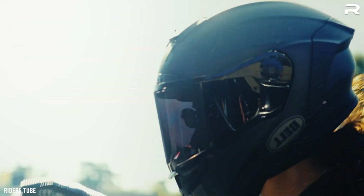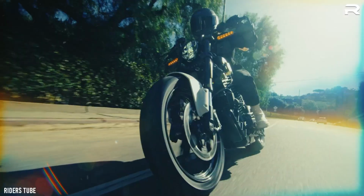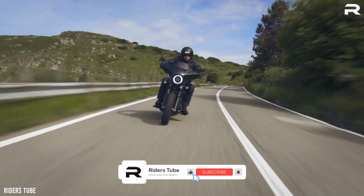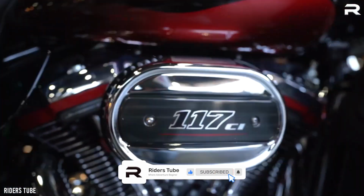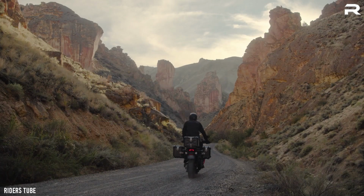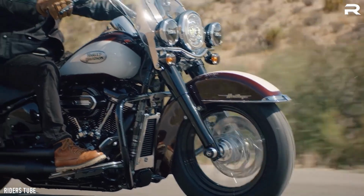Cruisers have always been about more than just transportation. They're about style, presence, and that deep rumble that makes every ride feel like an event. For decades, Harley Davidson has owned this image, offering an unmistakable blend of swagger and sound. But with that legacy comes a hefty price tag.